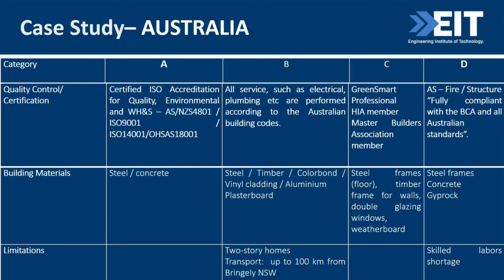So in terms of ensuring that our standards will be observed in a controlled environment, it becomes more evident if you compare with on-site construction. Company C also presented some certification about Green Smart. This is something that is becoming more and more important nowadays. Also, structured fire compliance with the fire resistance standards, and some limitations, just to highlight.